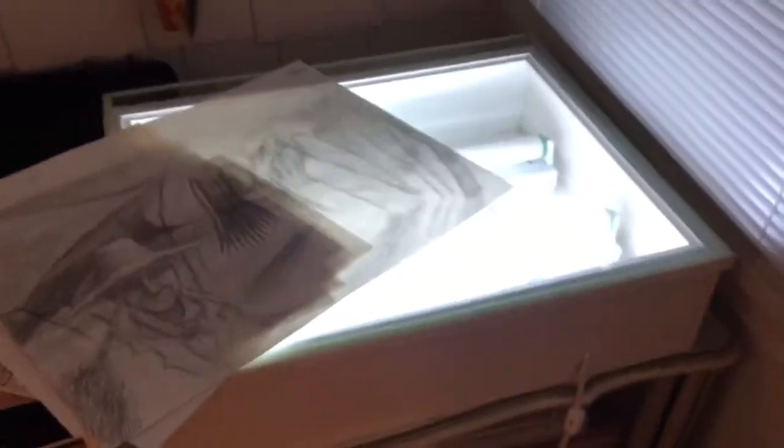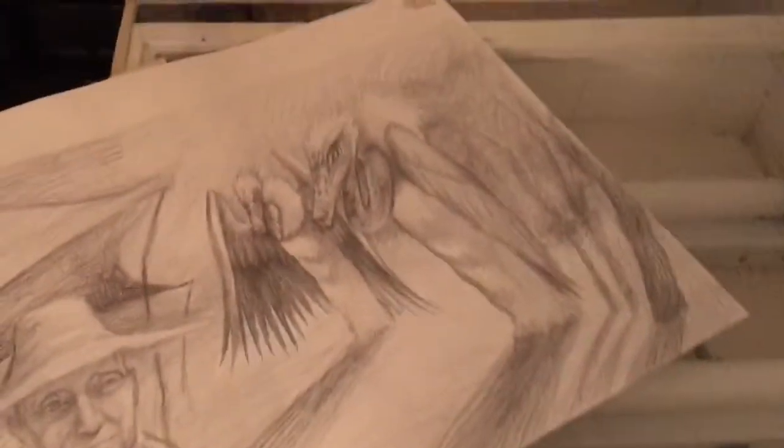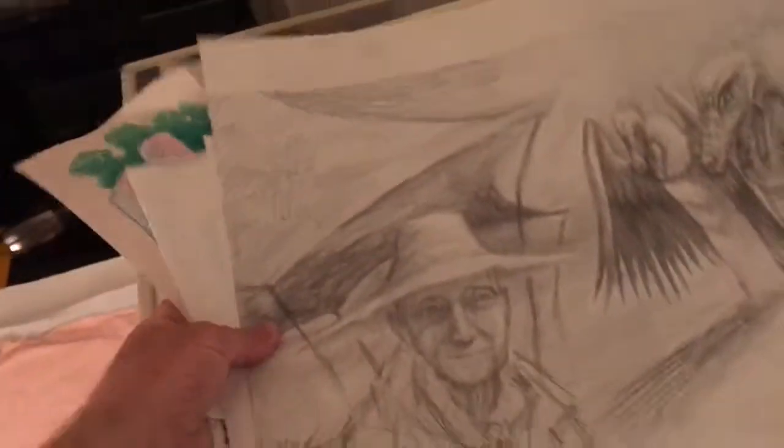Sometimes I have to turn the light bulbs in there to make them work, but that's my light table, and I love it. I use the light table all the time to transfer drawings to the final paper.